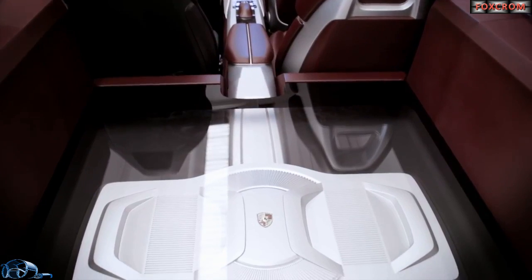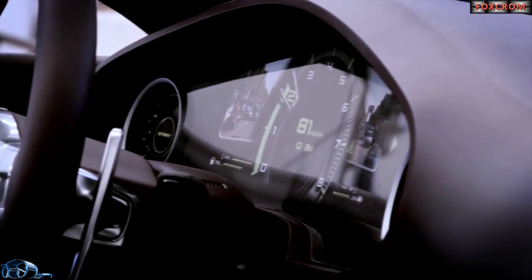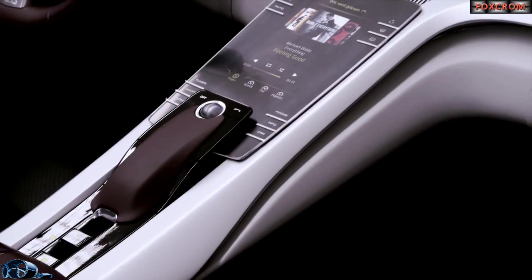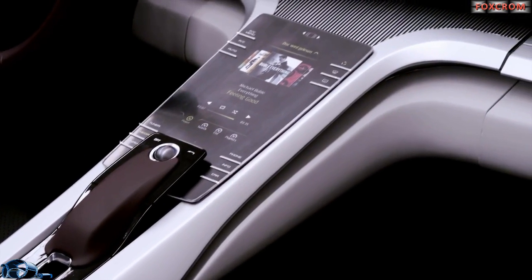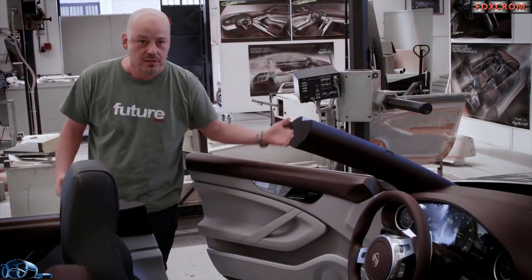We want the whole thing to make a very light, very generous impression, yet still have the characteristics of a Porsche. So our tachometer is the highest point in the interior, with the center console rising in the front. In terms of ease of movement, we opted for a sensor button door opener.